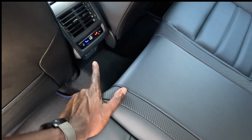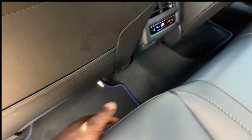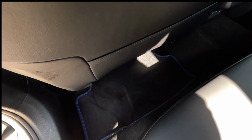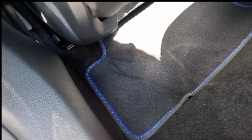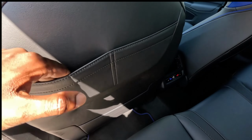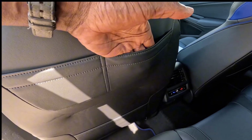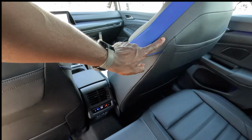Now you guys will also see our Climatronic controls in the rear as well for HVAC. The blue piping around the carpets there. Can you guys see it? There we go. Yes, to match everything and tie it together. Pocket storage up at the top, good for cell phones and stuff like that. Then you got pocket storage at the bottom as well. And this is on both sides.